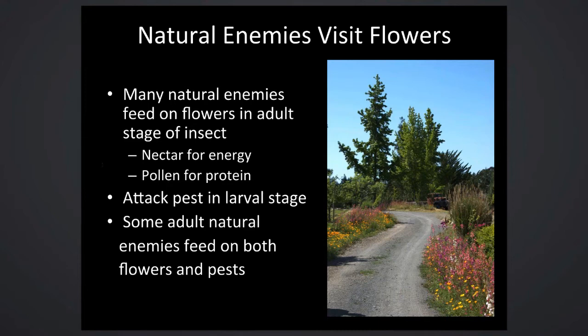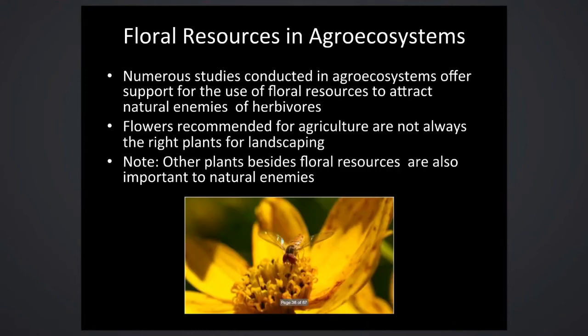Many of these natural enemies feed on flowers in the adult stage. They need nectar for energy. They need pollen for protein. Some of those natural enemies don't attack pests at all. So hoverflies, for instance, only attack pests in their larval stage. So we have a lot of studies that show us that floral resources are really important to attract not just pollinators, but these natural enemies of herbivores.